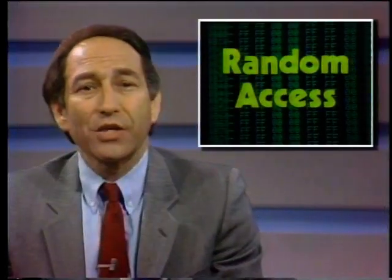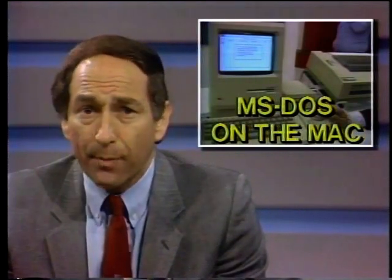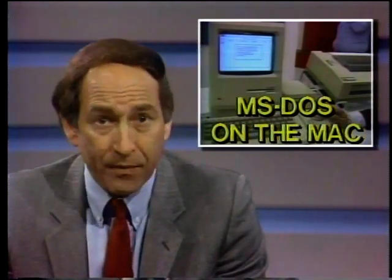In the Random Access file this week, MS-DOS on the Macintosh. Reports are that Apple President John Sculley has told industry analysts that Apple will soon offer the MS-DOS operating system as an option on the Mac. Apple says it does not plan to get into the PC clone business, but said MS-DOS and Unix would be available on future Mac systems.